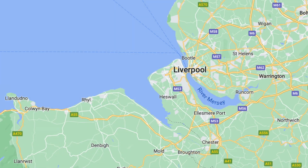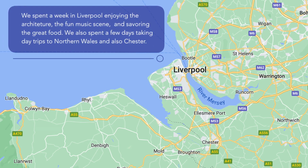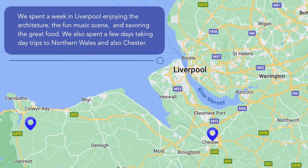We spent a week in Liverpool, which gave us more than enough time to thoroughly explore the city and enjoy it. Plus, we were able to make day trips to northern Wales as well as Chester.